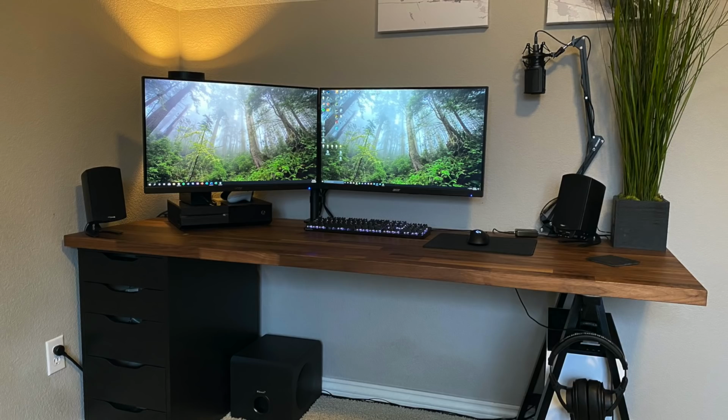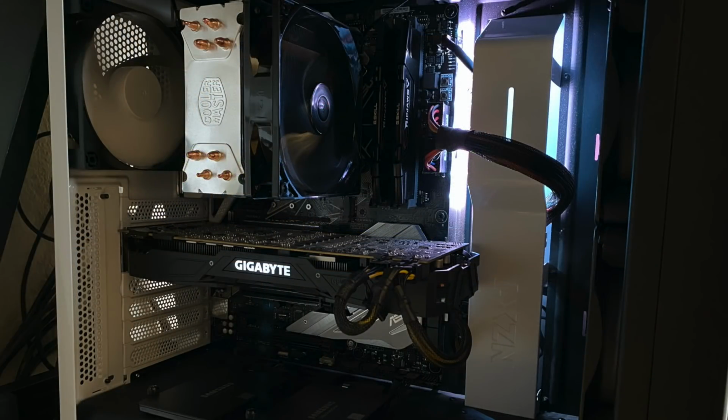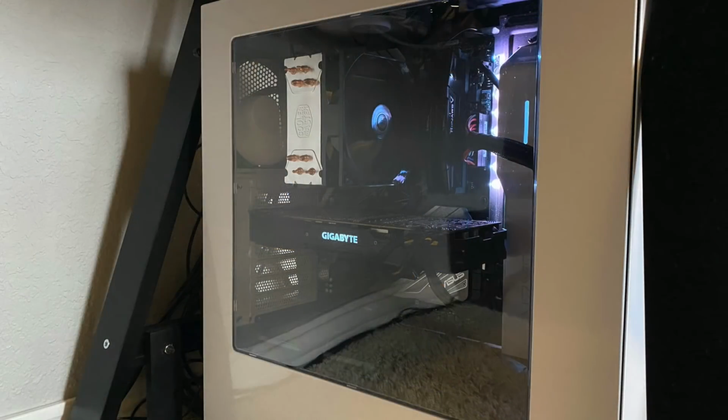Then underneath the right side of his desk, you can see his PC kind of mounted underneath. It's the NZXT S340 case in white. Inside that, Intel i7 8700K CPU with the Cooler Master Hyper 212 Evo for the cooler. Got 32 gigs of Ripjaw V RAM on an Asus Z370A motherboard with a Gigabyte GTX 1080 Ti graphics card.